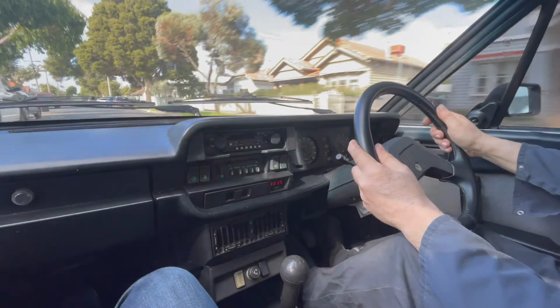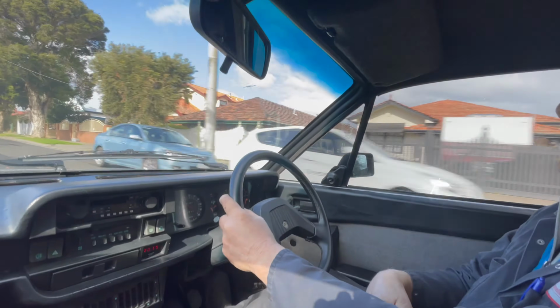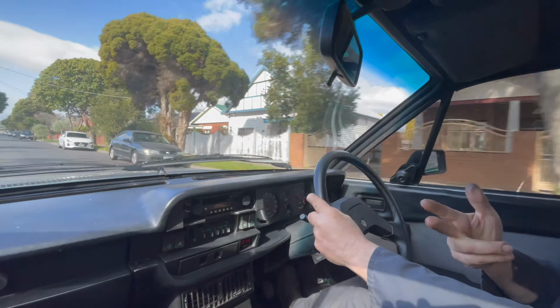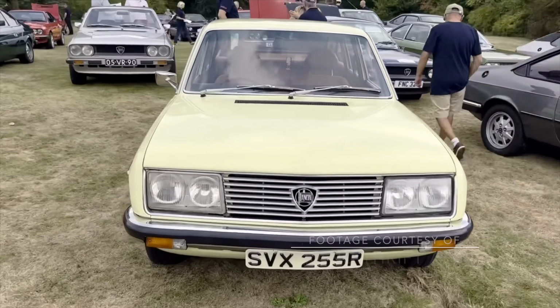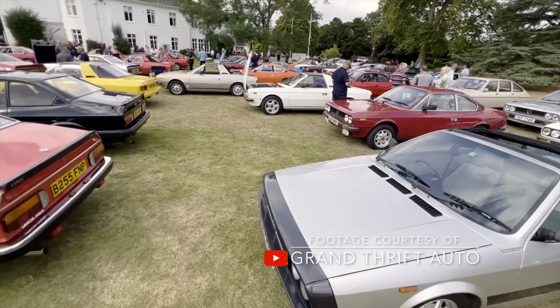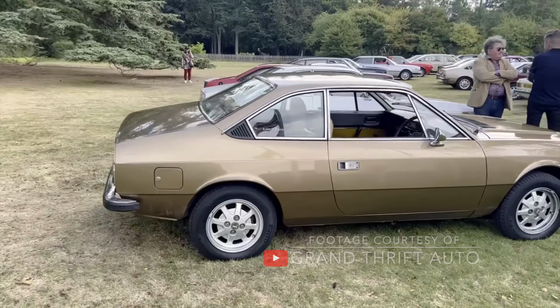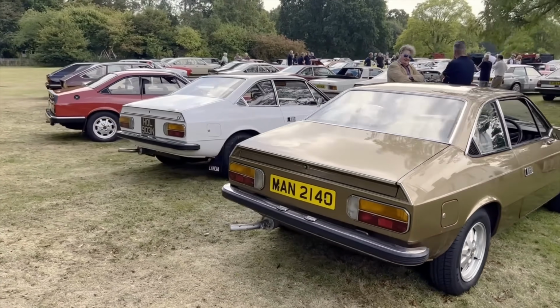How many body styles did they do? Well, they did the coupe, HPE, sedan, and the spider. That may or may not have been the case in Australia, but as the Grand Thrift Auto channel recently documented, back in Britain, Lancia's second biggest overseas market, there were in fact 2 more models to choose from.